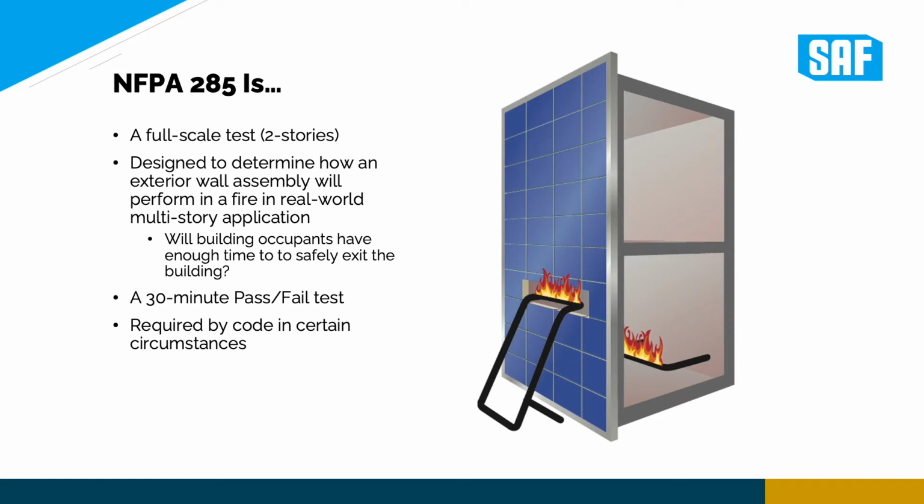The test is required by code only in certain circumstances. It's an expensive test, costing $50,000 to $60,000 per test on average. And it can be time-consuming. There are only a handful of testing facilities in North America. Between scheduling, prepping and shipping materials, building the assembly to be tested, performing the test, and analyzing the results, it can take 3 to 6 months from start to completion. That's an overview of NFPA 285.